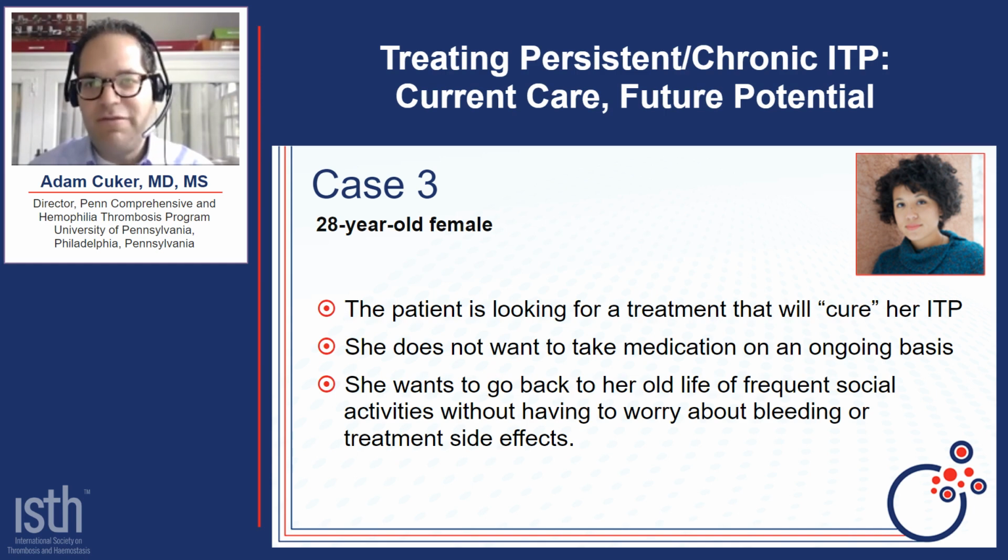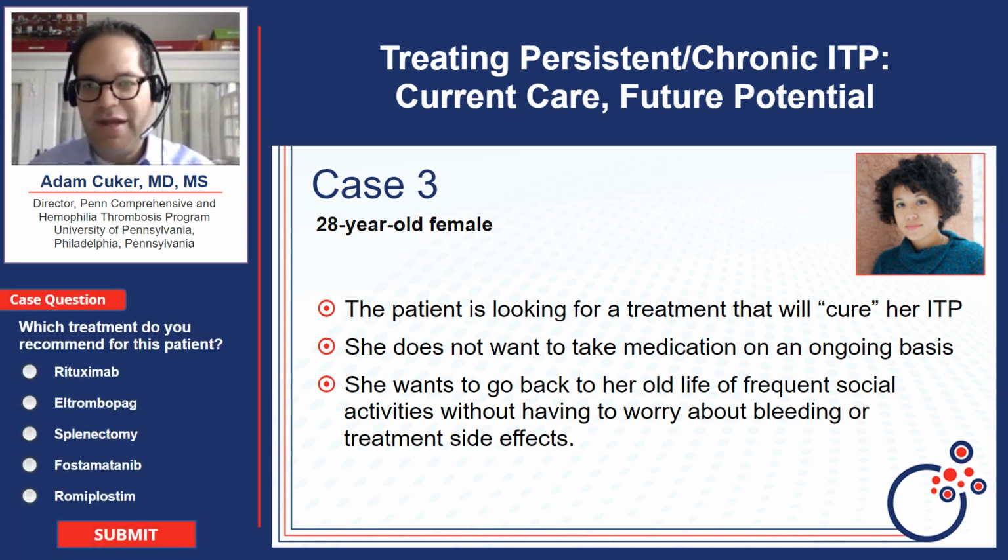So this patient is looking for a treatment that will cure her of ITP. She does not want to take medications on an ongoing basis if she doesn't have to. She wants to go back to her old life of frequent social activities without having to worry about bleeding or treatment side effects all the time. Which treatment do you recommend for her?